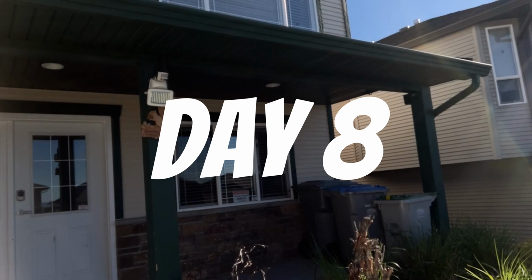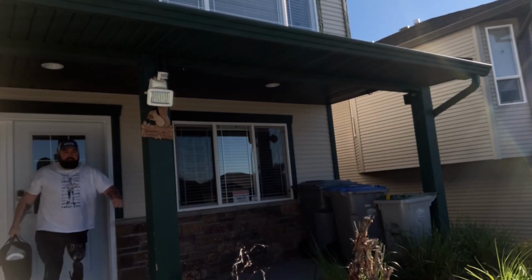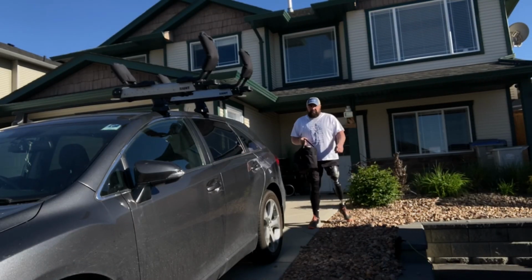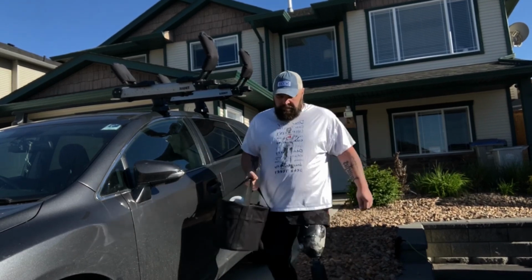So day 8 started with a huge surprise. I was packing my tools and heading out to the truck as I always do, just thinking about what I have to get done in the day. And I opened up Shrek's door and I was surprised to see that I was going to bring reinforcements today.